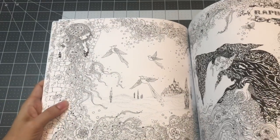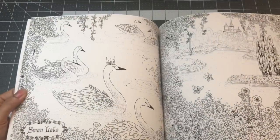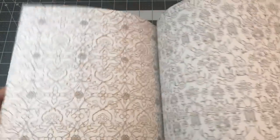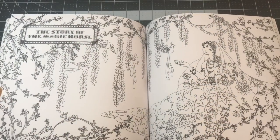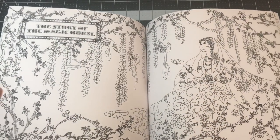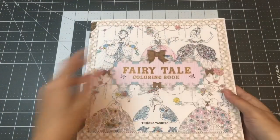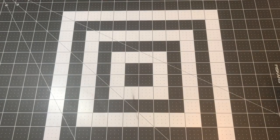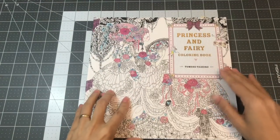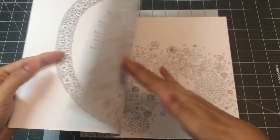And watercolors, and you won't have to worry about the other side. This is a lot of wallpaper here. The story of the magic horse. Yeah, some of them I don't really know the fairy tale of. But this one, I know this one, The Little Mermaid. So this is Fairy Tale Coloring Book by Tomoko Toshiro. Another one from Tomoko is Princess and Fairy Coloring Book, which is also the same as Fairy Tales, also.